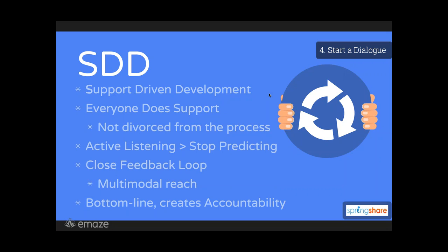Unfortunately, we're approaching almost 90,000 users of LibGuides, so it's not so easy for us to personally thank every single person who sends us a feature request. So now we use more of a multimodal reach where we write blog posts, we put it out on social media. And yes, if you have a question for me as Jamie's writing, you can type it into the question box, and I am monitoring both the question and the chat as well. So bottom line, having a support-driven development process creates accountability to each other and to the user, to our patrons, to our clients.